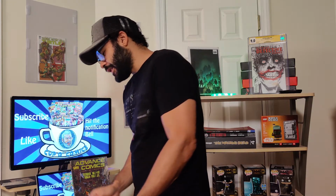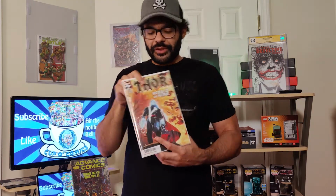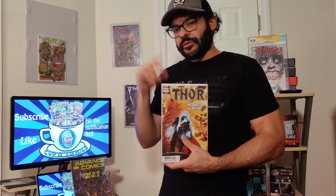Alright, we're getting into a bigger spec book this week. We got Thor number 6. Donny Cates and Nic Klein continue to kill on this book. This particular issue was amazing. To me, an amazing issue. So if you've been reading it and you haven't read this yet, go ahead and jump on it. Read this right away. It should be your first read. The guy at my LCS actually asked me to read it in the shop so we could talk about it, because he was just itching to talk about this book.